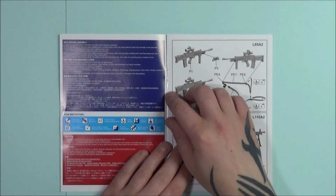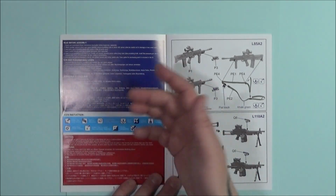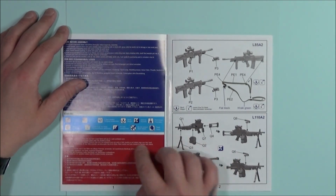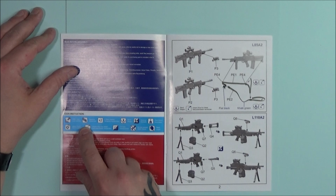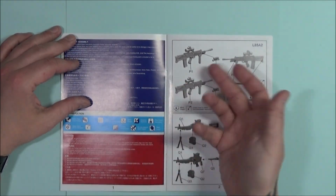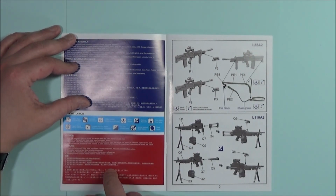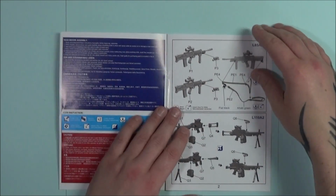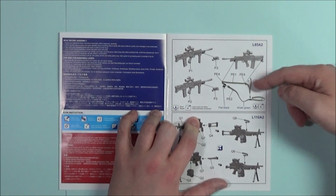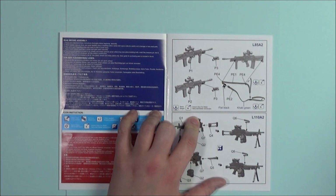Anyway, you get all the information here. It's in Japanese, Chinese, German and other languages, I don't know what else. Then you get your usual icon instructions here, so it tells you where to cut, bend, super glue, paint the colour. Then you've got a caution listed here in red, which is quite good because a lot of companies don't necessarily do it in red. Then we come on to the rifles. It gives you the photo etch and the way to bend them and where to connect them with the weapons, which is nice to see.